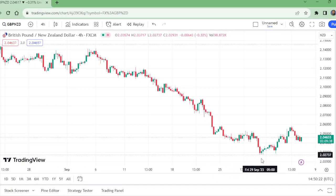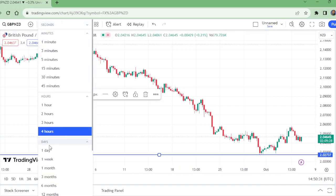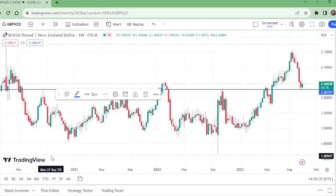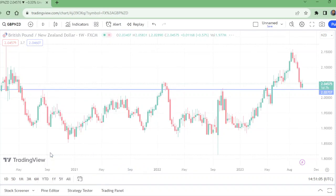Now let us watch this higher time frame level. Now let us move to the weekly time frame. On the weekly time frame, this is an excellent level. Watch here, this was the resistance here, resistance here, and now it is working as support here. And in the past here it was also a resistance, here it was a support. So this is an excellent level, and it looks like this pair is now going upward from this level.